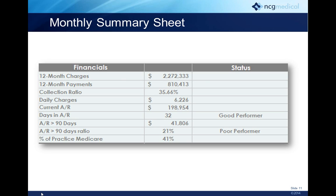For days in AR, get nervous when it rises over 65 days. For receivables over 120 days, set the panic alarm to go off at 20%. For net collections, investigate staff performance and office policies when it hits 90% or lower. While underperforming at times on some or several of these indicators may be a fact of life in your situation, it pays to have a line in the sand that will signal you to dig deeper for opportunities to improve performance.